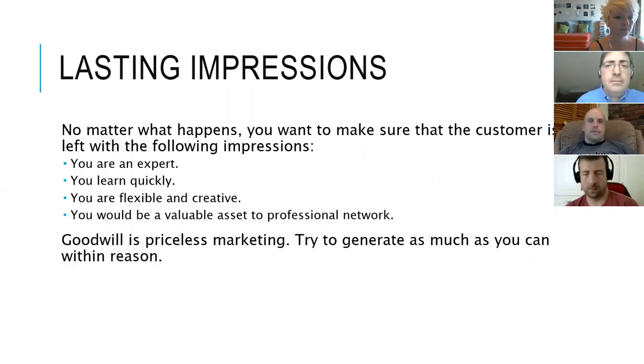And then just leave lasting impressions, no matter what happens. If it's a disastrous meeting, if it's a good meeting, try to leave the customer with the impression that you're the expert. You can learn quickly. You're adaptable. You're flexible and creative, and you would be a valuable asset to their professional network.